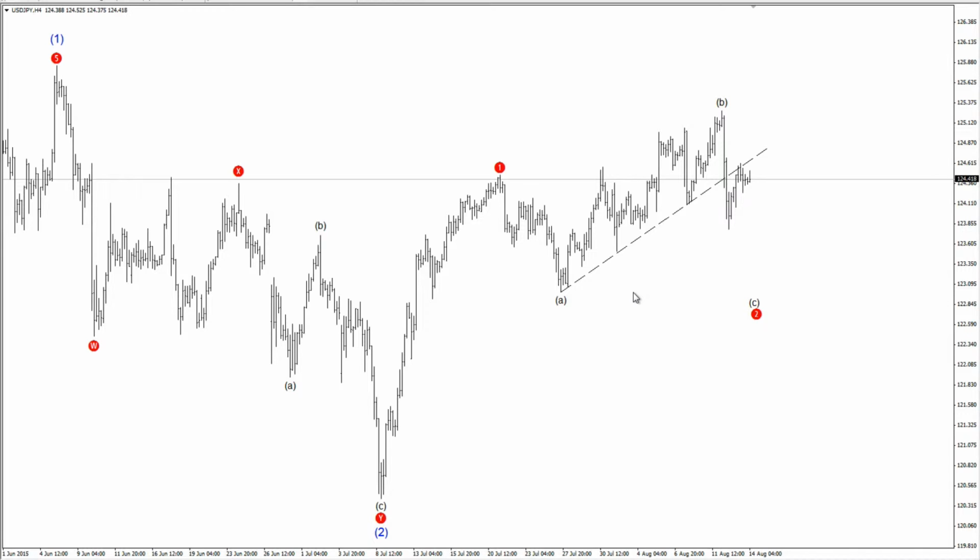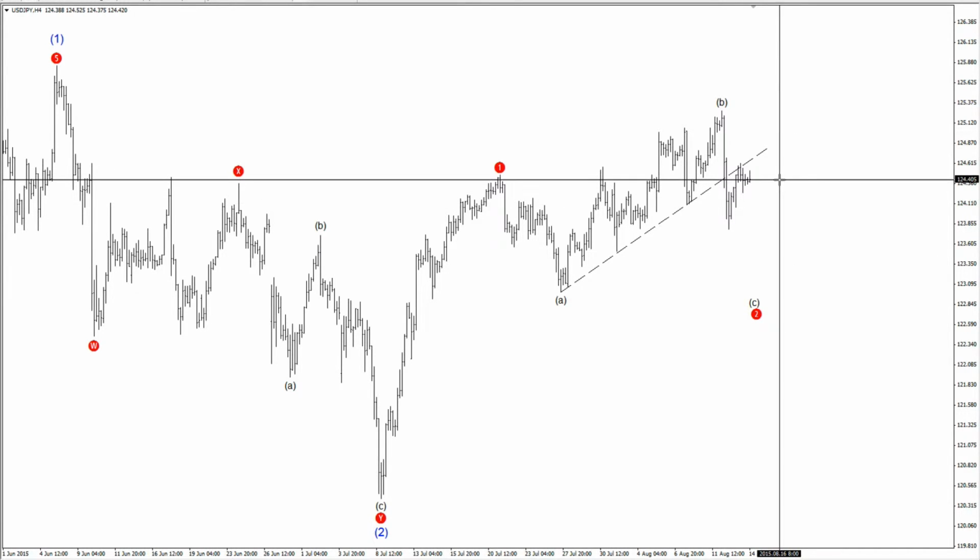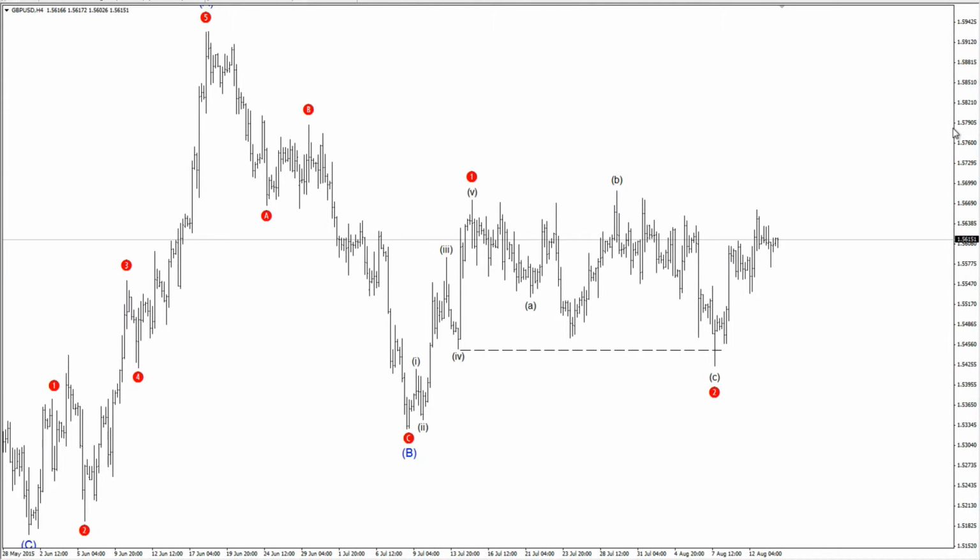124.6 approximately. This can be traded down. I'm expecting this to continue declining towards the 123 level, so we are now at 124.4. There is a nice 150 pip trade there, so this can be traded to the downside for the remainder of this C wave. Next is pound dollar.